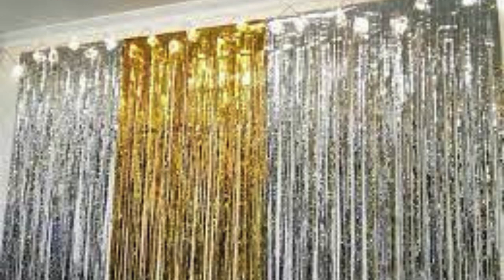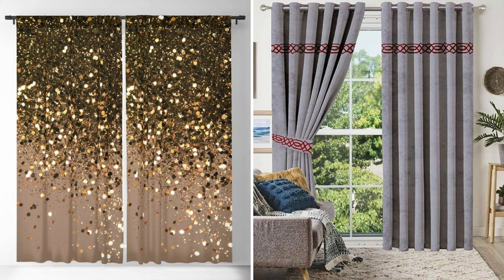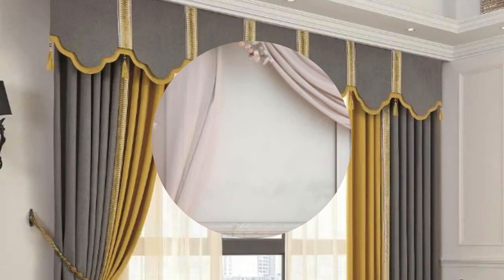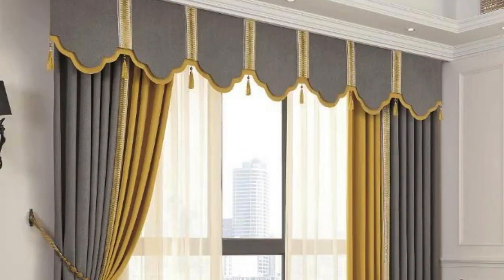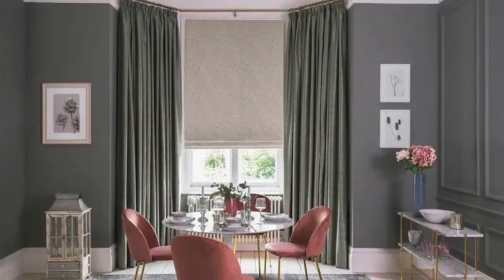Consistency in design, ensure uniformity in style throughout the home. Outdoor curtains, for outdoor spaces, choose weather-resistant fabrics. Bay windows, use flexible curtain tracks or rods for these unique spaces. Tie-dye or ombre, trendy dye styles can add a unique touch. Consider room lighting, darker rooms may benefit from lighter curtains.